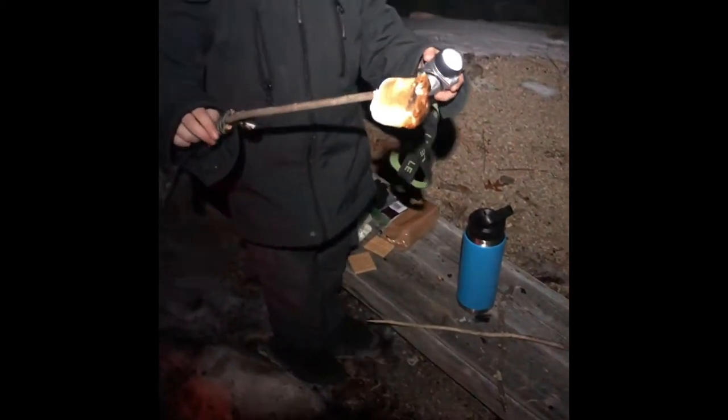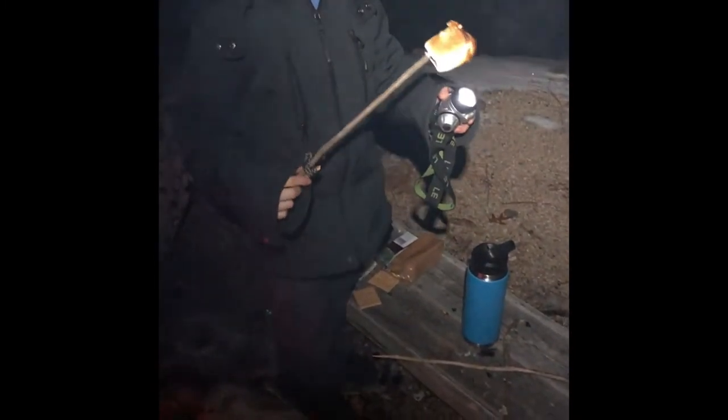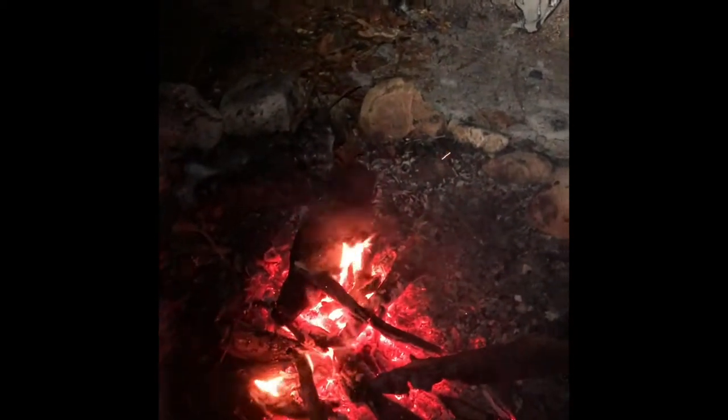Okay, I made the blueberry marshmallow. Here's the front. I need to work a little bit on the back. Ooh, that's kind of burnt. No, it's beautiful. Yeah, good job. Yeah, but right there, it's not looking so good. How is it? Awesome.